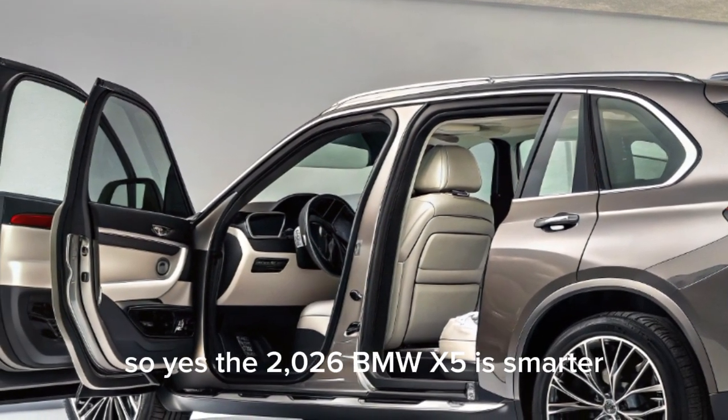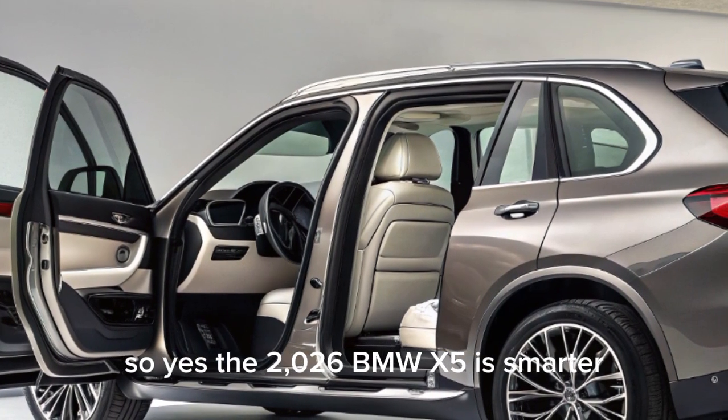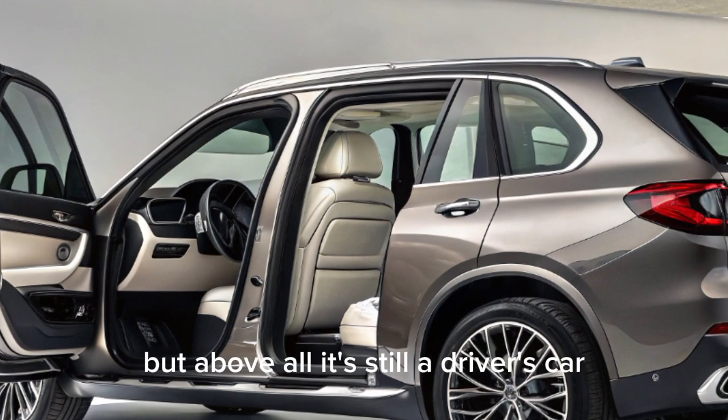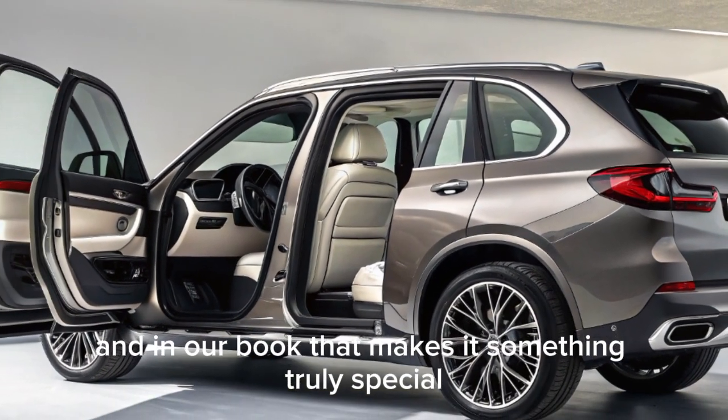So yes, the 2026 BMW X5 is smarter, sleeker, and more sustainable. But above all, it's still a driver's car. And in our book, that makes it something truly special.